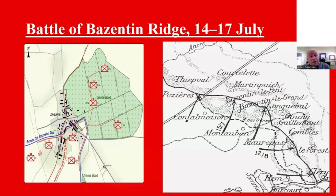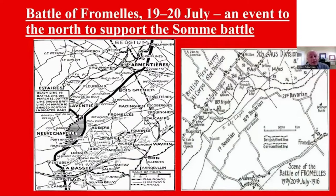Next is the Battle of Fromelles, 19th to the 20th of July, an event to the north to support the Somme, but not part of the Somme battle. This is a diversionary attack by the British Third Army to help the British forces on the Somme. And they attack, but they don't have enough force. In some places the Germans, the defenders, outnumber them 2-1.